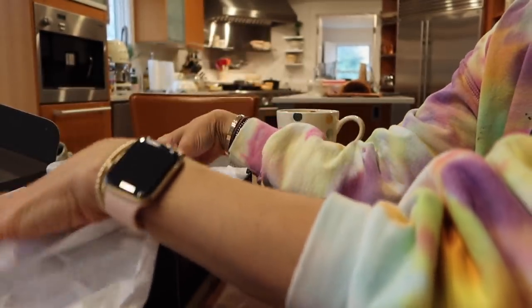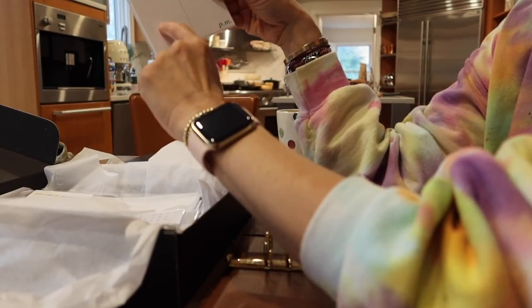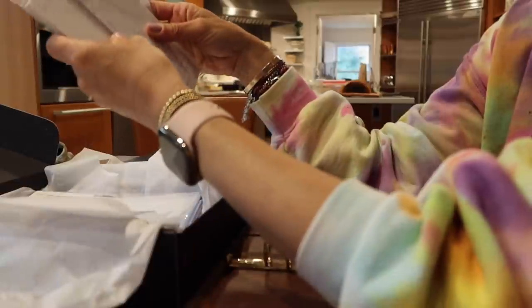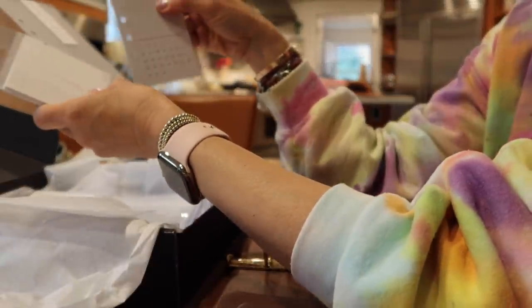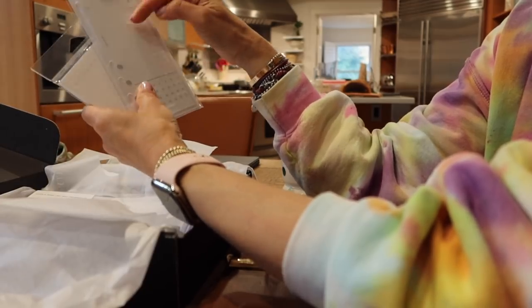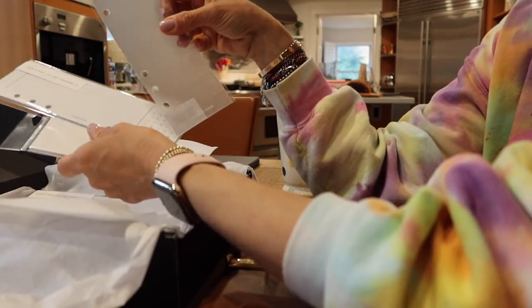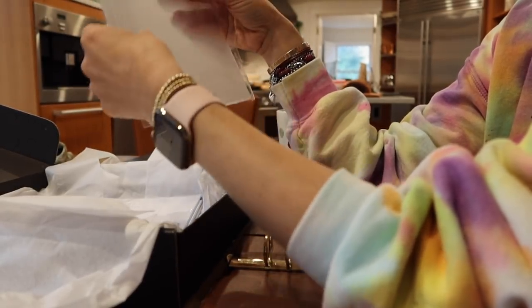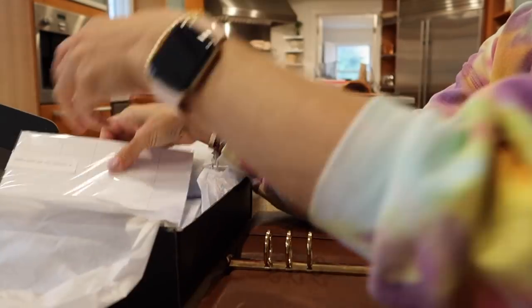Oh, more sticky notes. No, these are cards that say AM and PM. And did I get this already? Oh, this is just a little notes insert, half size. And then here's a ruler. Clearly not necessary, you guys. This is a pocket insert.